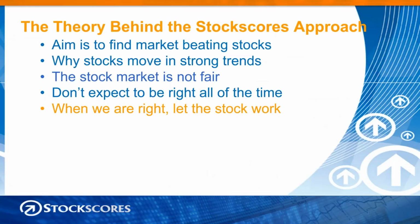And so this is the last point that's critical in how I approach the market, and that is when we are right, we should let the stock work. I never, ever, ever set a price target for a trade that I have made. I never buy a stock at $10 and say when it gets to 15, I will sell it. Because if a trade is working, I'm going to stick with it for as long as it is working.